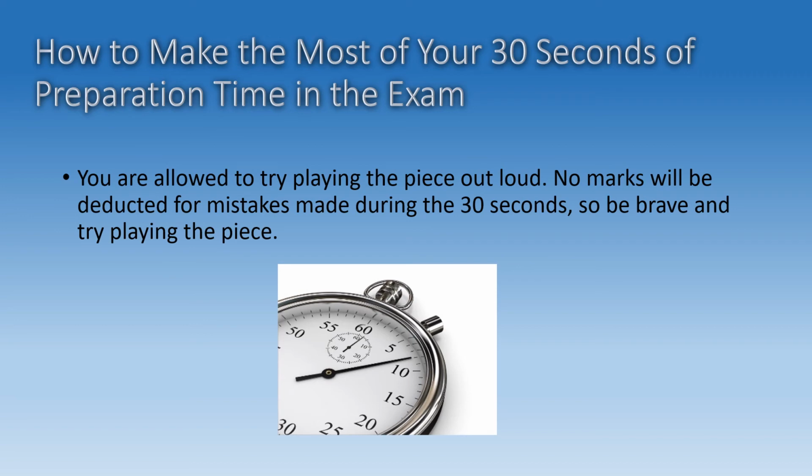Now, to the most important part. During the exam, you will be given 30 seconds of preparation time for the sight reading section. You are allowed to try playing the piece out loud. No marks will be deducted for mistakes made during the 30 seconds. So go ahead, be brave and try playing the piece.